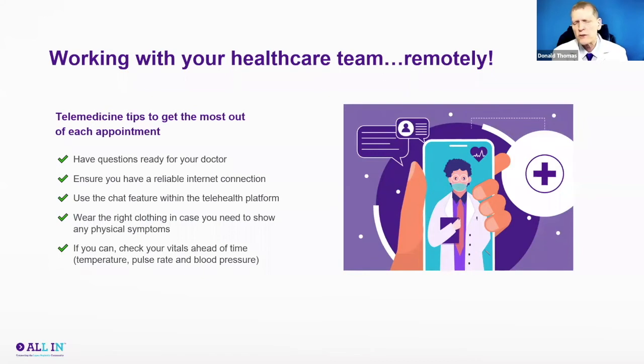And then also there's oftentimes something called a chat feature. And I love that with the platform that we use in our office. When I'm seeing my patient over the internet on the computer, if I want to type them something, I can type it, and vice versa, back and forth. I like to use it for a couple of reasons. Number one, if I have a medical term that I want to spell out for them so that they can look it up on the internet, I'll type it out so that they can see exactly what I'm talking about.